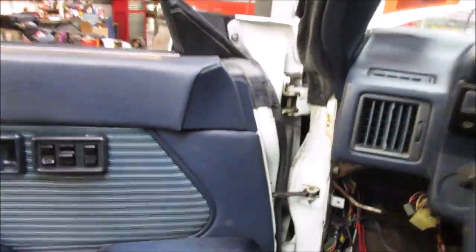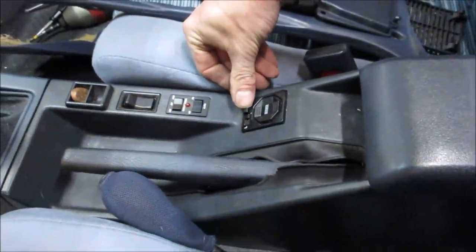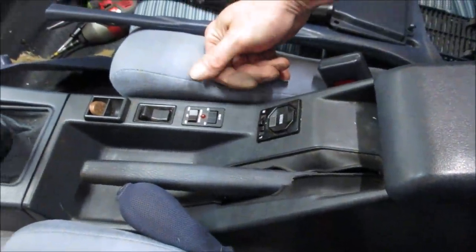This one I got, I just fine tweaked it and it is in the right spot by itself right now, as long as I don't play with it. And then we could just put this in a neutral spot for now. And we have at least functioning mirrors that we can see out of.